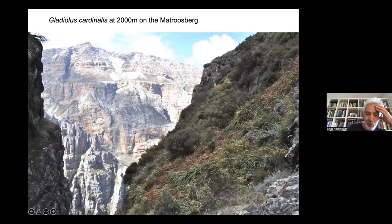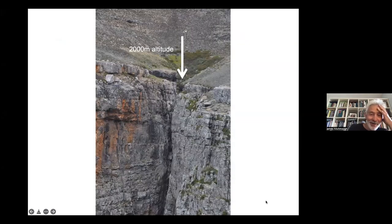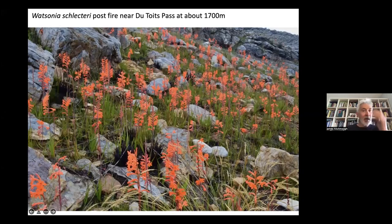What Rachel found, and I went to have a look at with them, were these high altitude populations. This is on the highest mountain in the Western Cape, the Matroosberg. On the right there, that grassy vegetation is Gladiolus cardinalis on organic debris on these very steep slopes, which lead to death. I don't think my university risk assessment will have covered that, given there's a 1,000 meter drop if you slip. Long time to think about it going down. Anyway, we both survived.